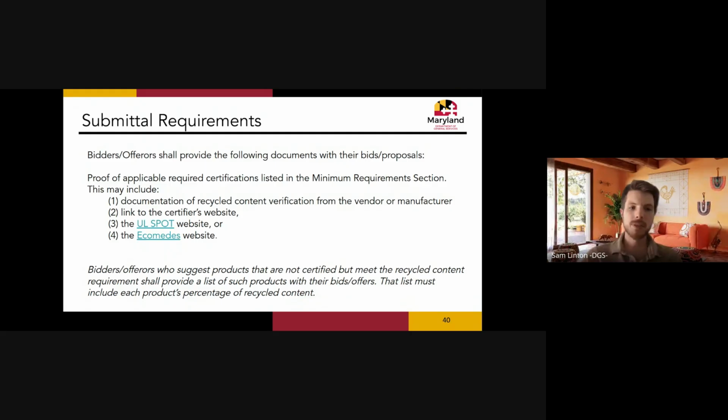Bidders and offerors who suggest products that are not certified but meet the recycled content requirement are required to provide a list of those products with their bids and offers, and it must include the percentage of recycled content. If it says it contains post-consumer recycled content, we need to know that percentage, because 100% post-consumer recycled content makes a big difference from 5%. So just as long as they have that percentage listed in their bids or offers.